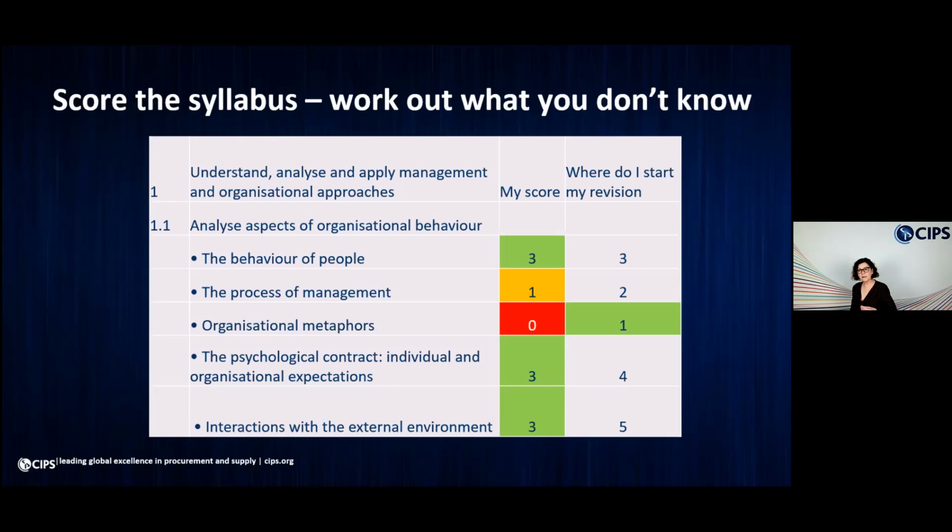So in this way, we focus on the areas that we are least confident of, leaving the areas where we've got greater confidence to later in our revision plan. What this makes sure happens is that we are fully confident of all the material when we go into our exam.